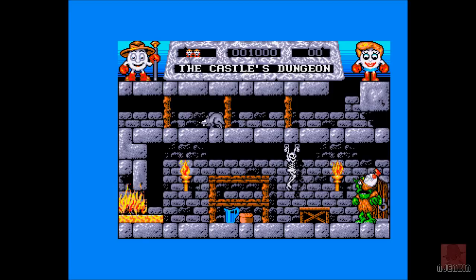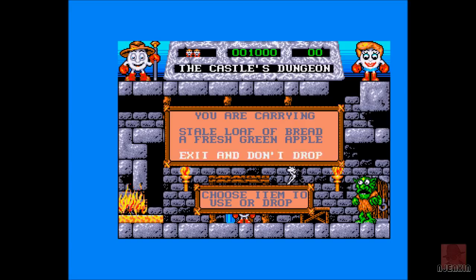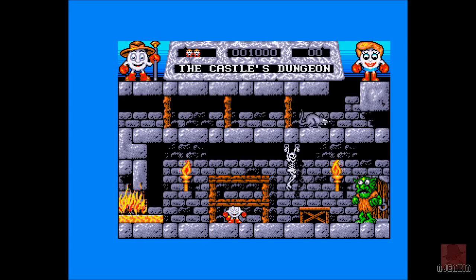We have to find our way out of here. And this troll isn't helping. Nice bouncy music all the way through this one, so there's a few items to pick up. The version stays quite faithful to the Spectrum version, but with improved graphics. It moves quite well, and it's quite a fun game so far.